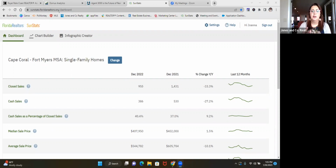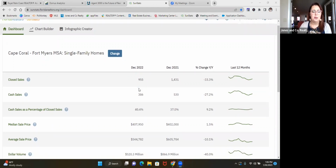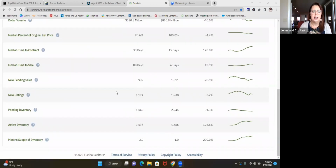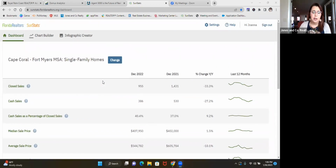As soon as you log in, you'll see here that there is a massive dashboard, which can be intimidating. Or if you're analytical, like some of us, it absolutely makes our heart flutter. So in here, you can see there's lots of information. We've got closed sales, we've got cash sales, median sales price. The data that's in here goes on for days, and you can see charts on the side. So if you're just looking for basic knowledge to keep an eye on for yourself to read, this is a great place to start.